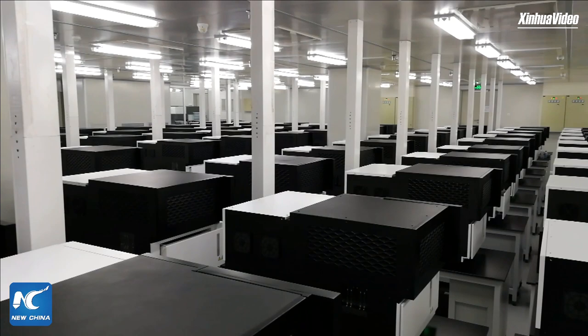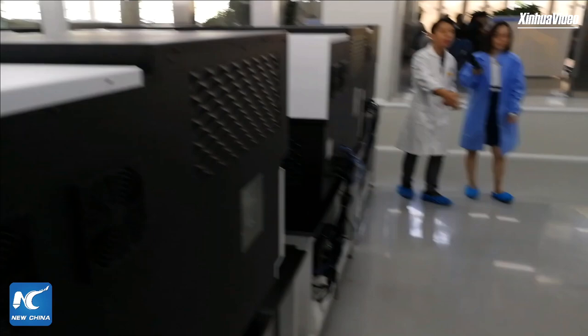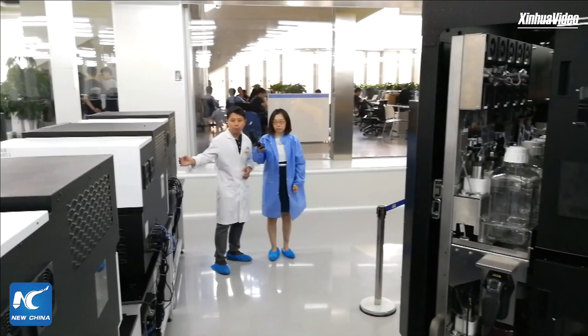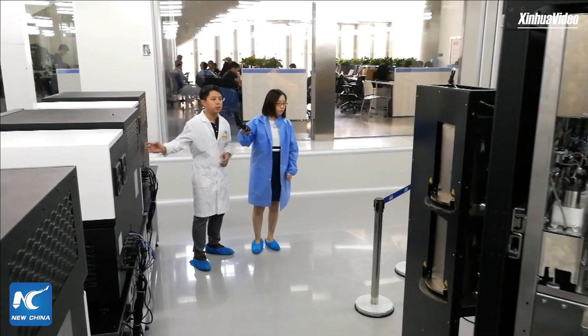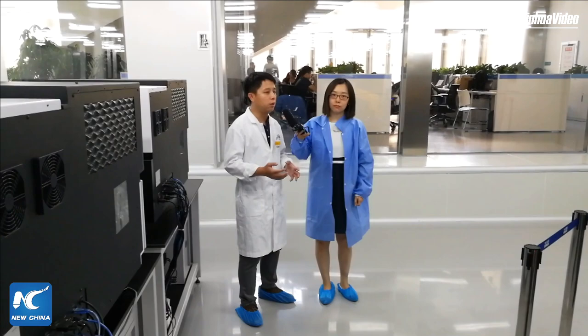We also got a larger kind of sequencer. This one is relatively small, and that's one. Right, we got a big one here. What is it called? It's called Revolocity. Comparing to the previous one, we call it BGI-Seq 500. So BGI-Seq 500 is the desktop sequencer. We can do individual sequencing. For one of them, maybe we can do one or two individual sequencing in several days.